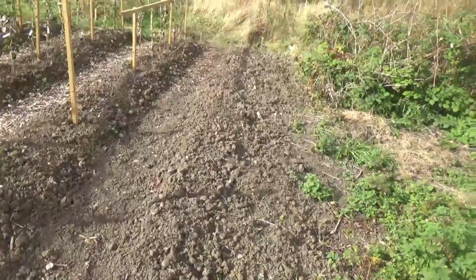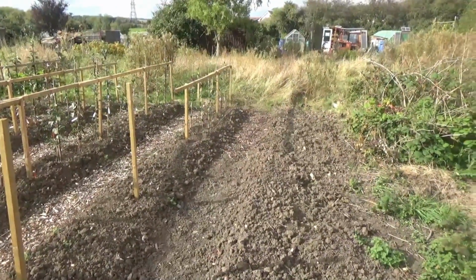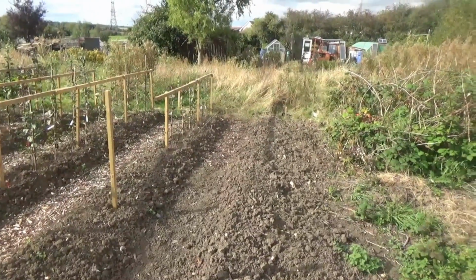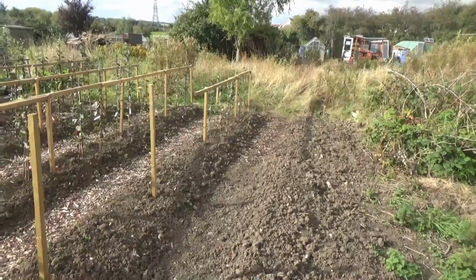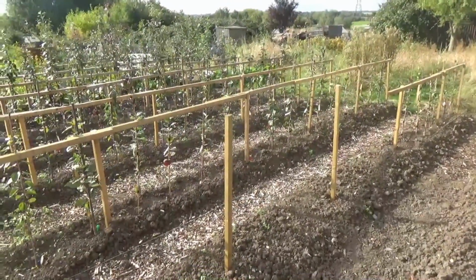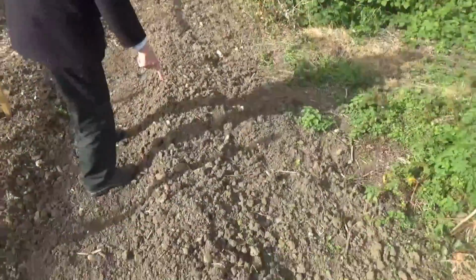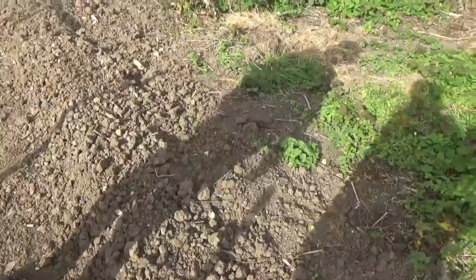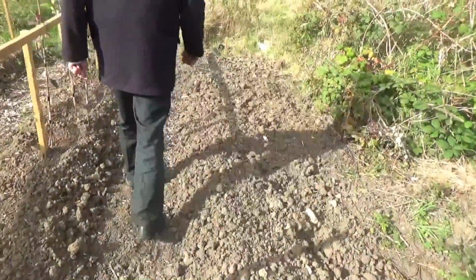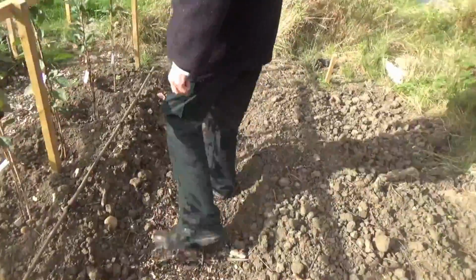Now you can see here how I'm clearing the ground. I do it one bed at a time, and when the bramble roots and the twitch, which is couch grass, have been removed, I make sure that the bit I'm going to plant the trees in, that's here, is a little bit higher, and the footpath's a little bit lower. And then I can put wood chip there, and it won't spread onto the growing area. Good idea. So I've just started to put wood chip down here.